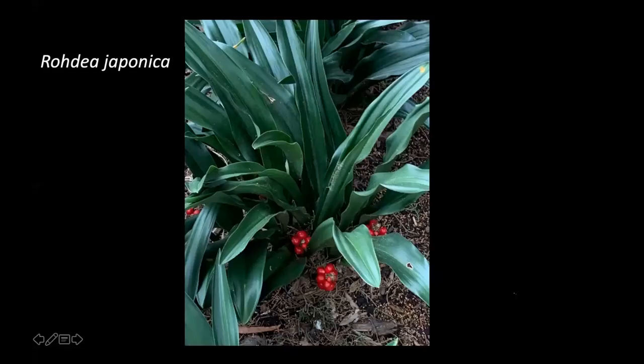The next group are the rhodias, the sacred lilies, as they're known in Japan. And they are in the lily family writ large, depending on how you classify it. And rhodias are just great evergreen plants for shade. They are tough as nails, with thick, leathery, evergreen leaves, small, mostly inconspicuous flowers, followed by these bright red fruits.